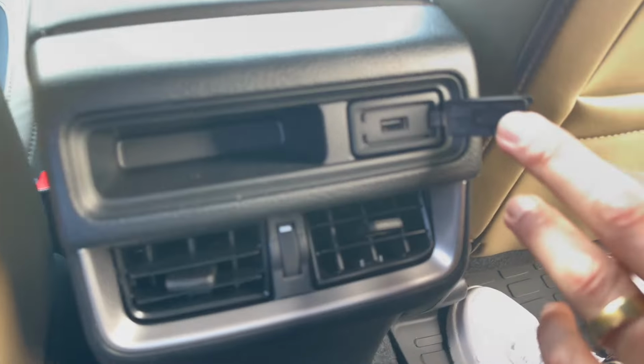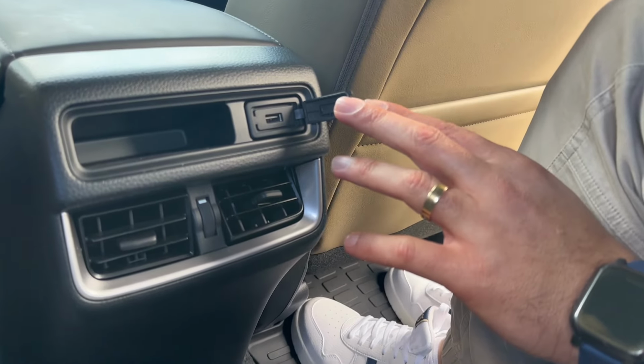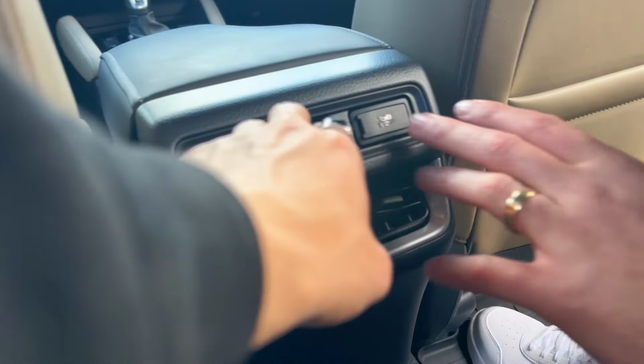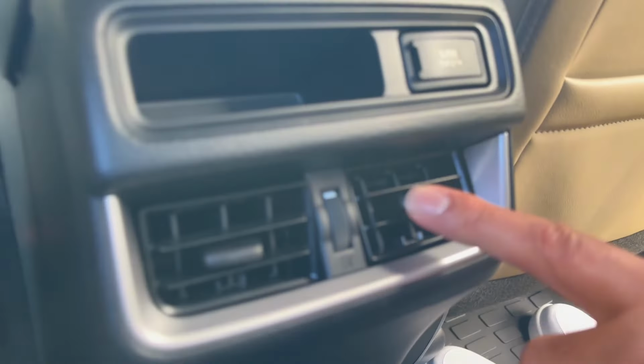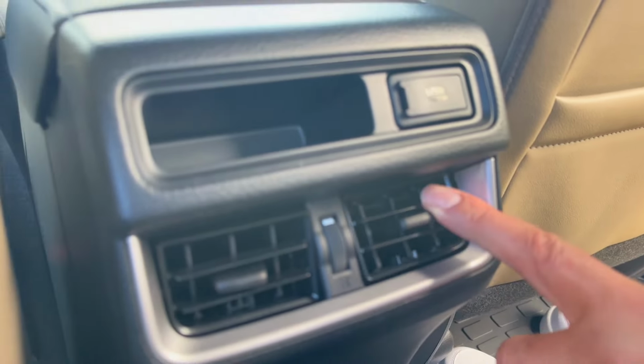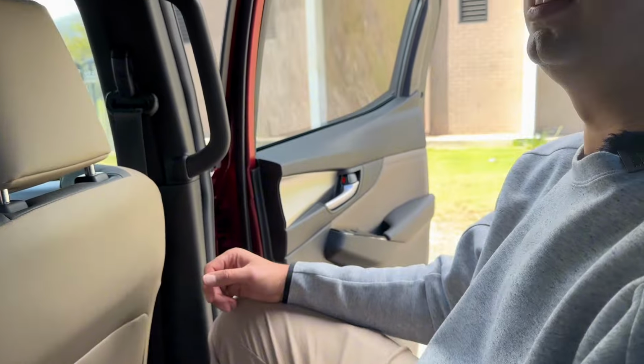USB. You think they'd put two. Imagine if you got two kids. They're gonna share the one. You got a little coin slot just in case the kids want to. But I'm really digging this. Air vents. Wow. That's good. Look, you can't expect much from a utility vehicle, let's be honest. These cars aren't really made for passengers.